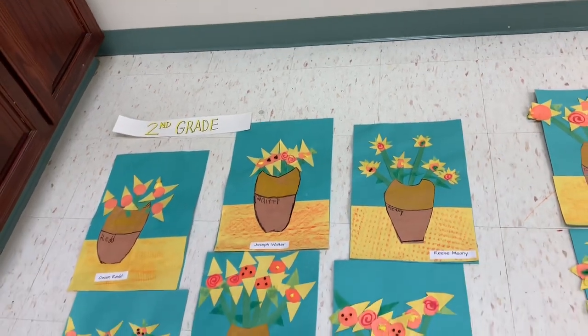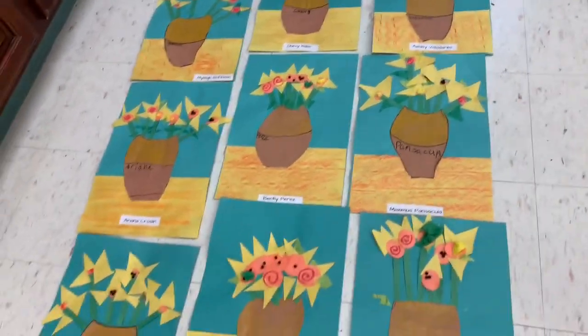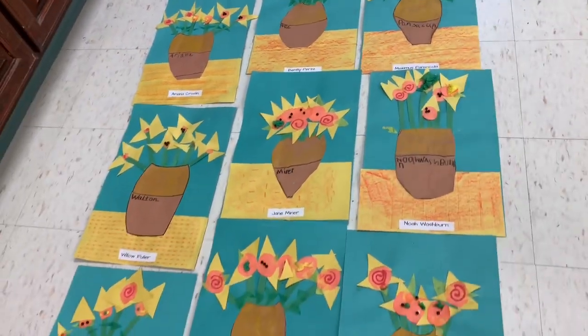Our second graders were able to study and look at Vincent van Gogh's sunflowers painting and make their own project.